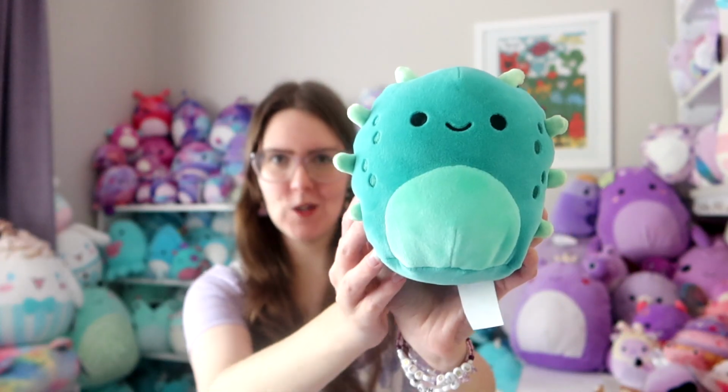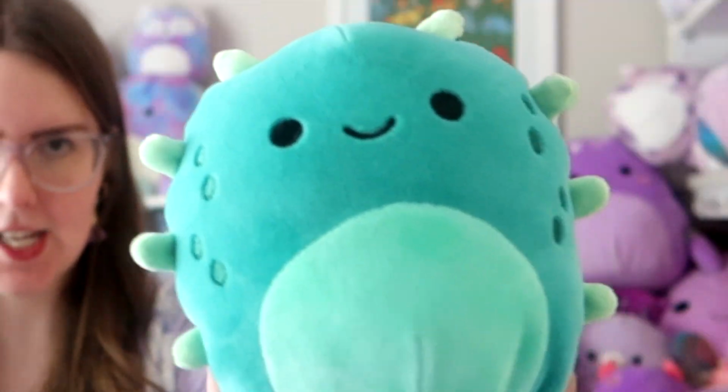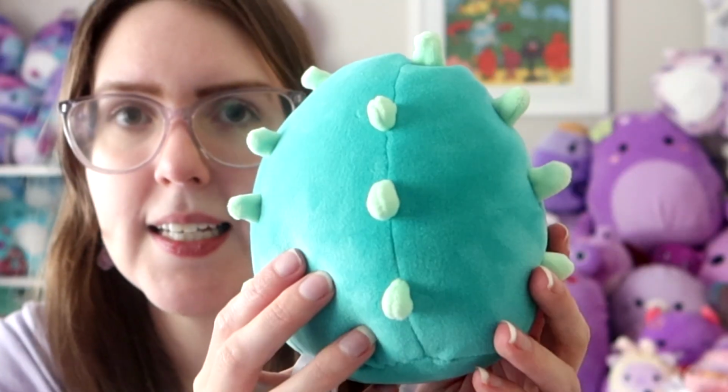Then I have Wasabi. This is a sea cucumber Squishmallow. He's got these little green embroidered spots, a lighter green belly that matches the color of all these little spikes he has. I'm just so obsessed with this design. I really hope they make it in purple one day. Can you imagine this with purple spikes? That would be a dream squish. Anyway, the other thing you should know about Wasabi is he's actually a dentist. Yeah. I suppose it kind of makes sense because his little spikes are kind of like dentist tools.